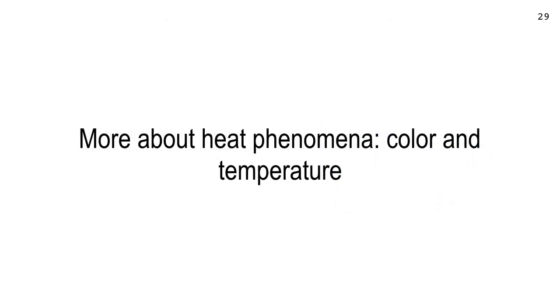Now I want to give you some more about heat phenomena, specifically color and temperature, and this again is getting close to Max Planck.